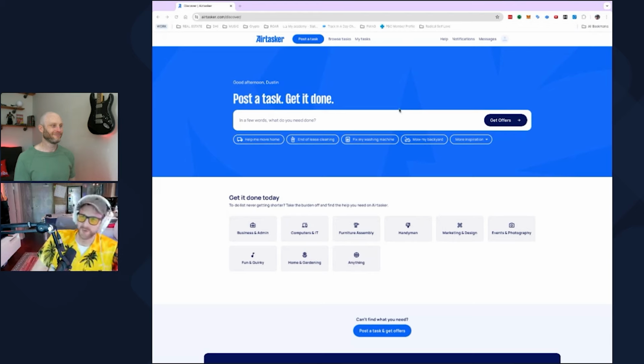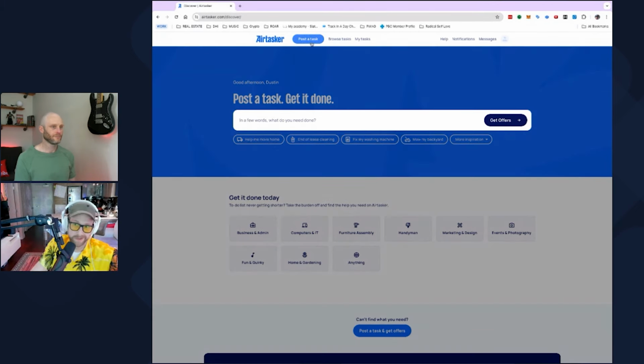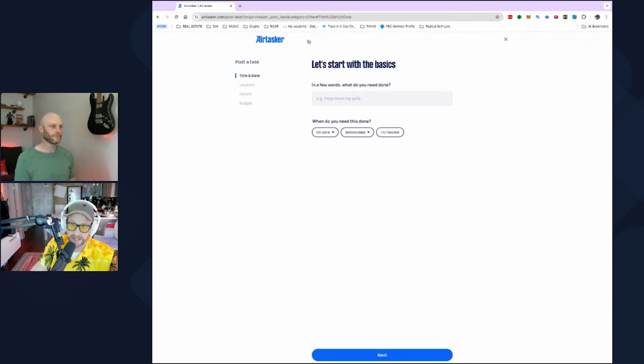Cool. So we're talking about getting stuff done if you're not in the same area. Maybe you're looking at houses in the next state over, the next county over, or maybe you're across the world in Australia or New Zealand and you want someone to go visit a house. This is called Airtasker. There are other ways to do it too, but we can just go through Airtasker today. Basically what we want to do is post a task. There's this blue button up here that says post a task, and then you can just type in what you need.